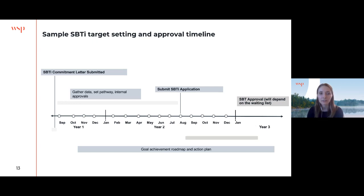From the beginning of the process, you should also be considering how this target will be achieved. And so throughout the entire timeline, you'll be developing your target achievement roadmap to determine how you're going to meet this goal. Then you'll submit your application to SBTI and they'll review it. They'll likely come back with some questions and have some back and forth to iron out the target and make sure that it meets all the requirements. And then after your submission, it will take several months to get fully approved by the SBTI, and the timeline really depends on how many company targets they have to review at that time.